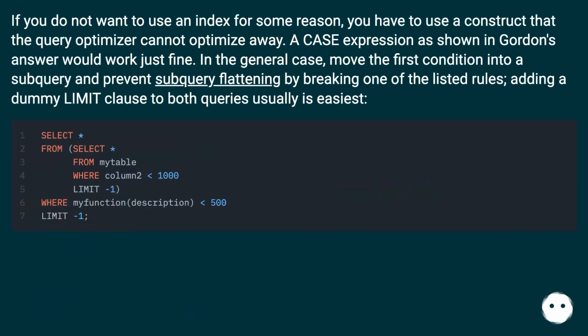If you do not want to use an index for some reason, you have to use a construct that the query optimizer cannot optimize away. A CASE expression as shown in Gordon's answer would work just fine. In the general case, move the first condition into a subquery and prevent subquery flattening by breaking one of the listed rules. Adding a dummy LIMIT clause to both queries usually is easiest.